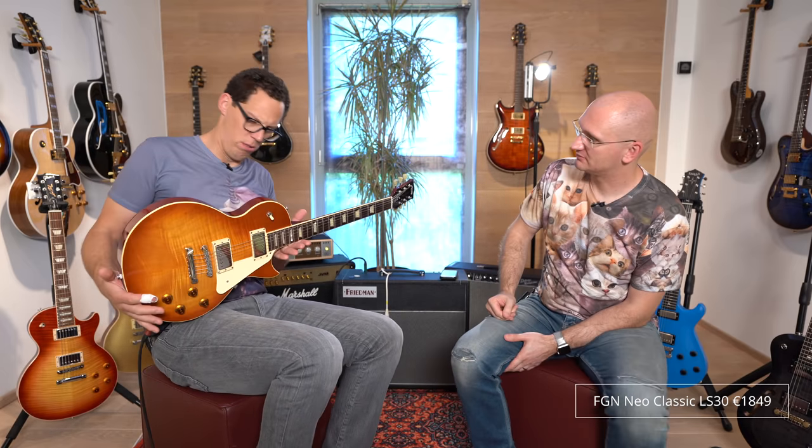This is a good Les Paul. That's a Les Paul. What price are we looking at here? Whoa. The weight's really odd. Like it's balanced. This is $1,849. Okay. That's more of a 50s than mine.